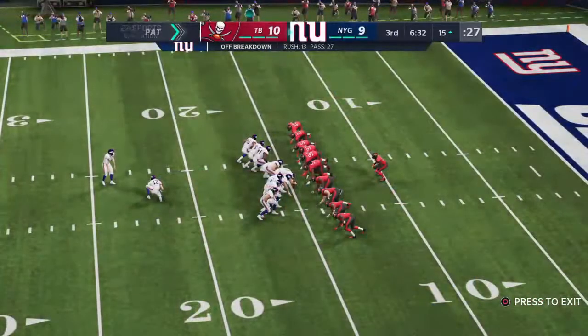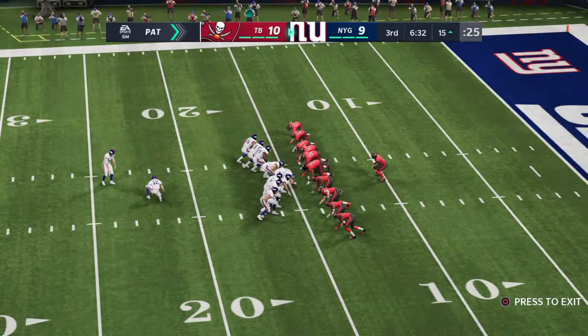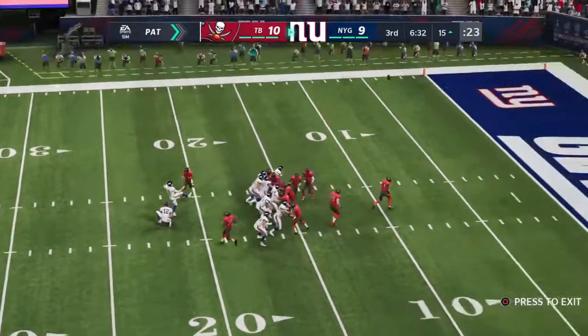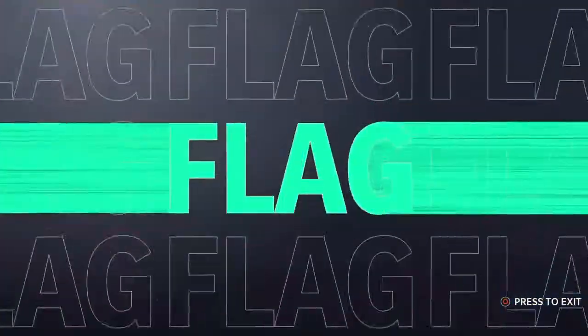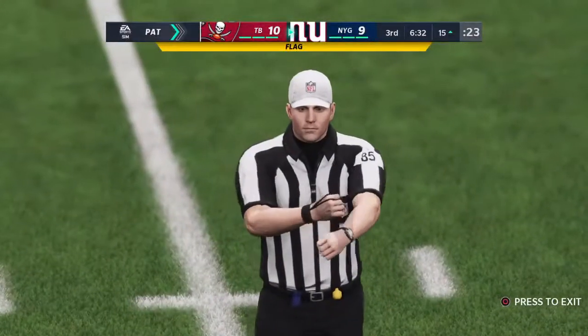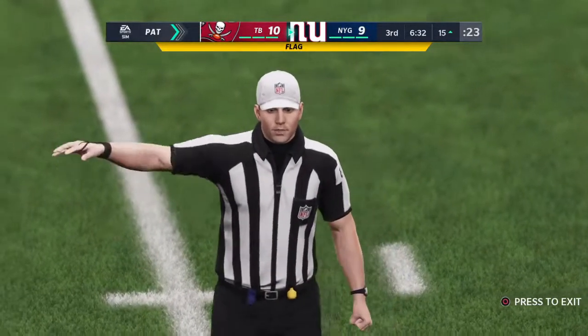Here's Chandler Catanzaro for the extra point. And he'll put it through, and that evens us up at 10 apiece. Personal foul. Roughing the kicker. Defense.